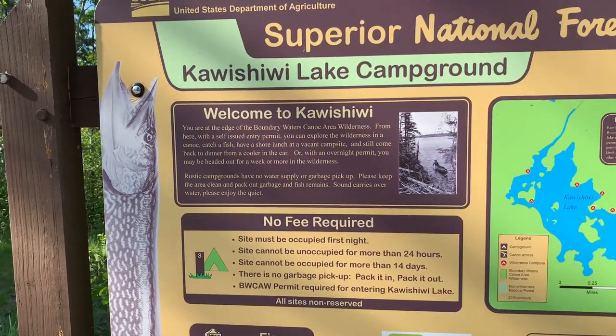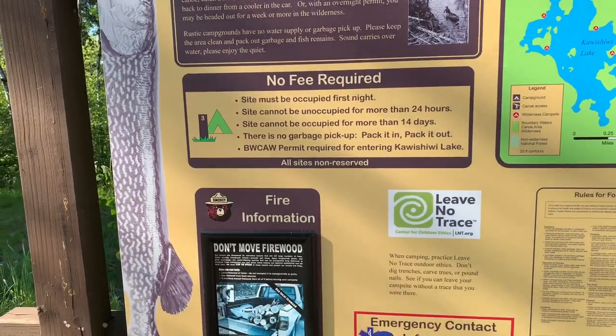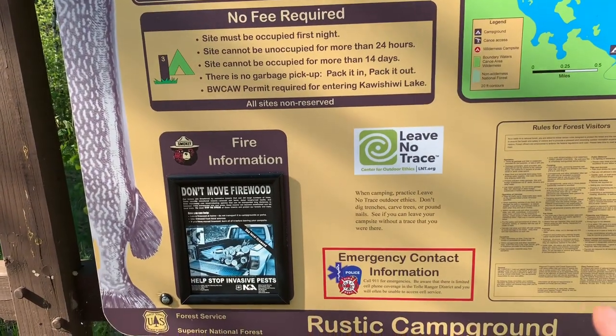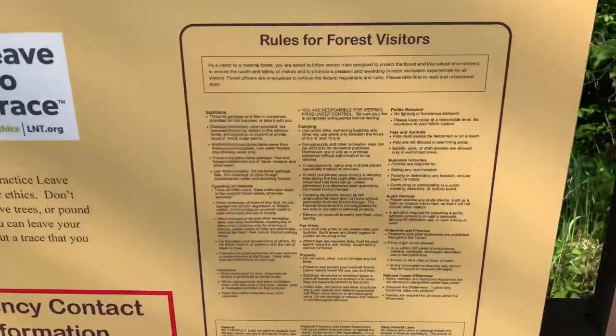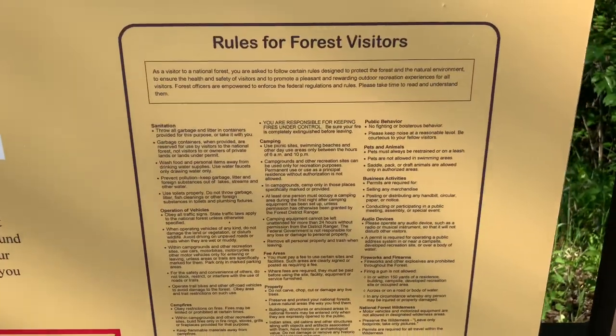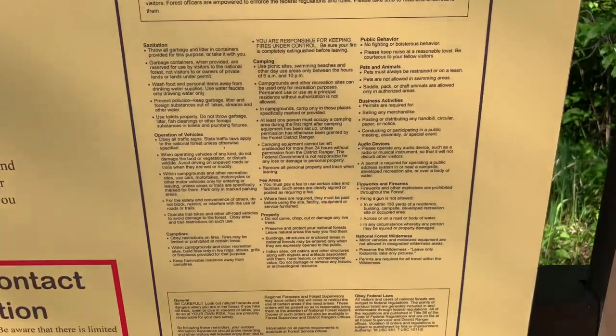So here's all the information. Big on the leave no trace thing here. Lots of rules for forest visitors.